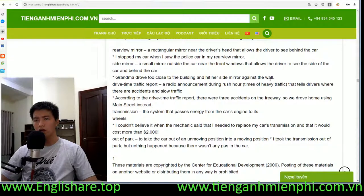Drive time traffic report, radio announcements during rush hour, some of the heavy traffic, that tell the driver where there are accidents and slow traffic. According to the drive time traffic report, there were 3 accidents on the freeway, so we drove home using back roads instead.